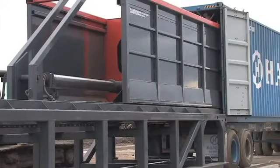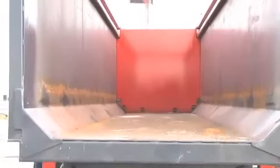All of the Acculoader's surface wear materials are constructed of AR400 steel. The machine's going to be built to last within this industry. It has to hold up to the rigors.